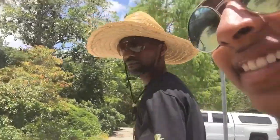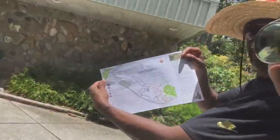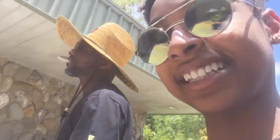Hey guys, so we're about to go back in here. We just went in there and we had to pay. So now we just go walk on the trails and stuff. Oh, my dad got on his hat. He ready. We got a map. So we gonna go. Yep, we gonna show y'all stuff as we go.